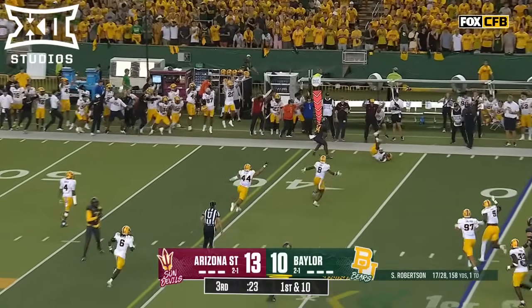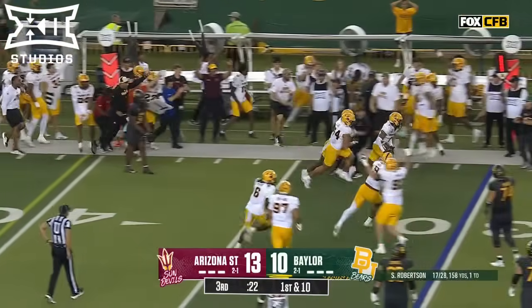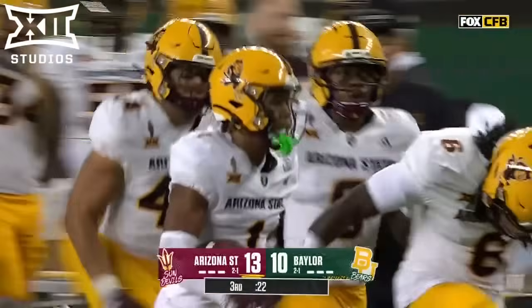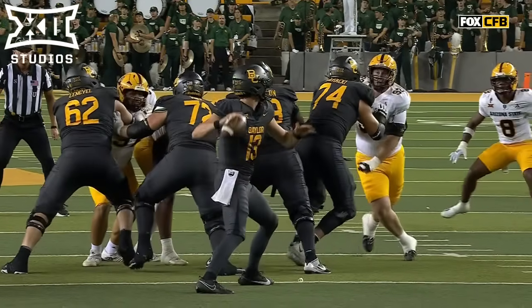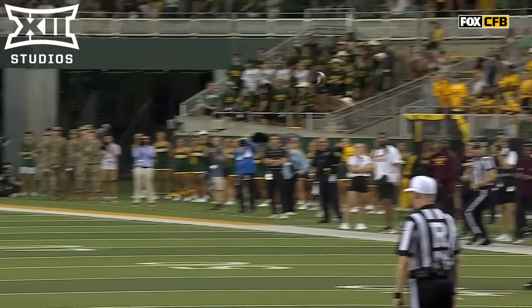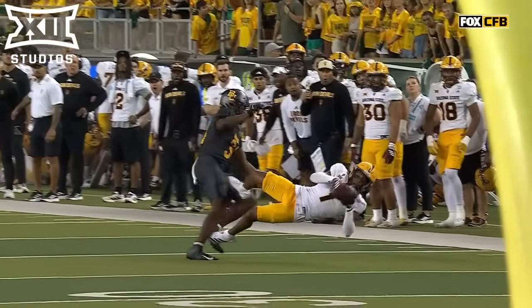Robertson. That's picked off. Keith Abney with the pilfer. By Abney. He's in position. It's called a dropout, Tim. The receiver's supposed to drop out to the sideline, and he runs the route for him. Give me that.